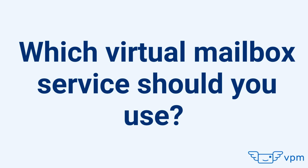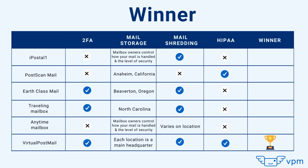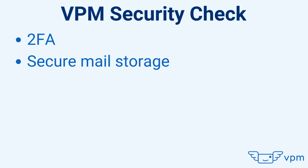So which virtual mailbox service should you use? It's clear, VPM all the way. Have peace of mind with these security checks that match what you need. 2FA, storing your mail at any of the VPM locations securely because all locations are central processing centers, no extra transit, faster processing, and it's scanned, stored, and processed by trained staff at secure facilities.